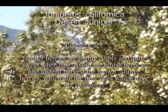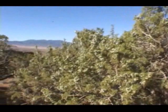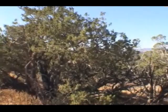Some people mistakenly attempt to consume the immature white to bluish berries seen here, yet it is the mature dark brown berries, which almost appear to have a sugary glaze upon them, that provide the sweet flavor. These berries can be eaten straight off the tree or even processed into flour for making some amazing sweet cakes.